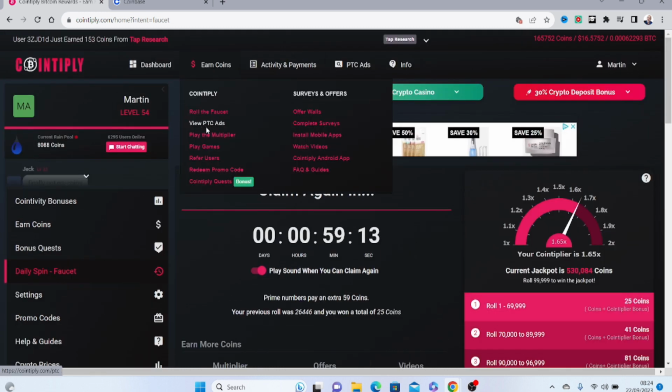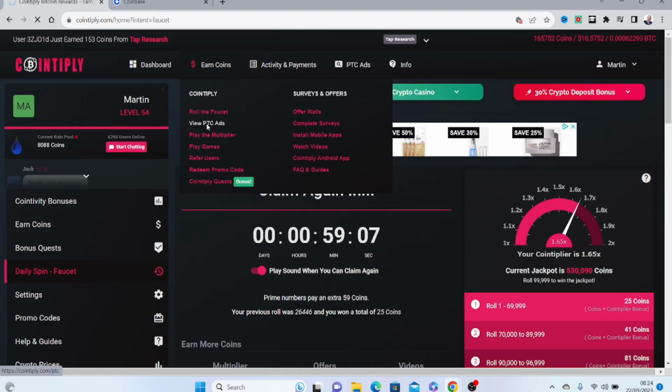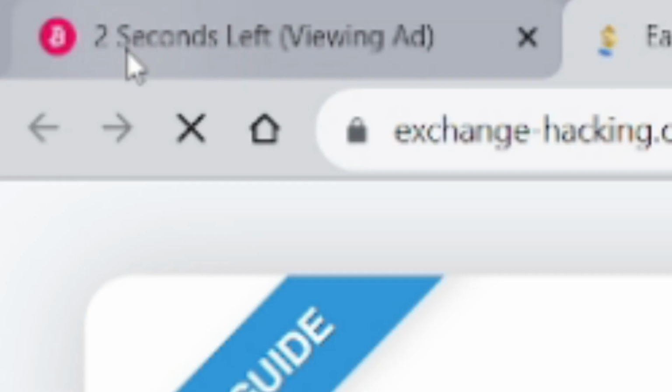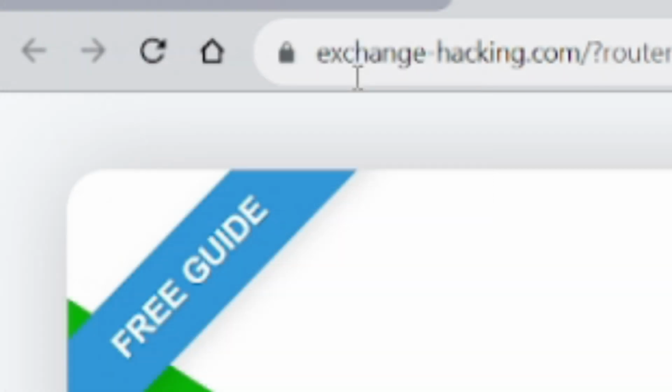And there are various other easy ways, and I'm just going to go through a few of them here. And the second one is where you view PTC ads. And again, so easy to do. You've just got to watch this ad for 5 seconds. You're going to earn 6 coins. Just open up the ad, and as you can see here, the seconds are going down. And it says ad view complete here.